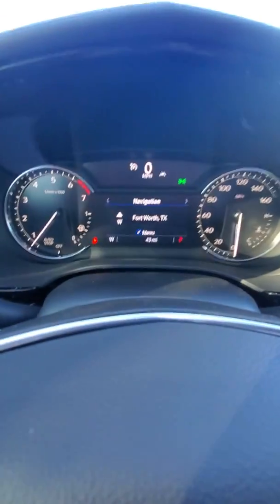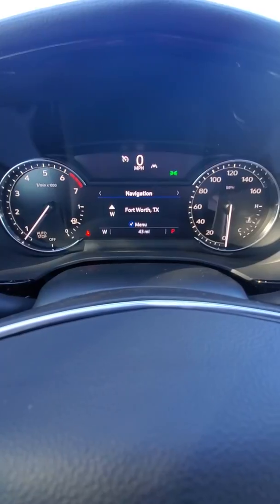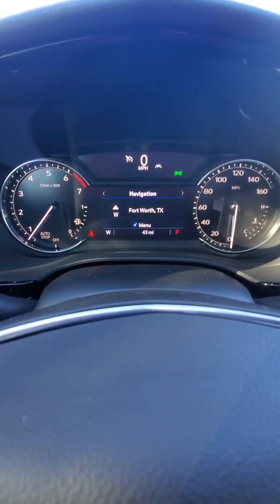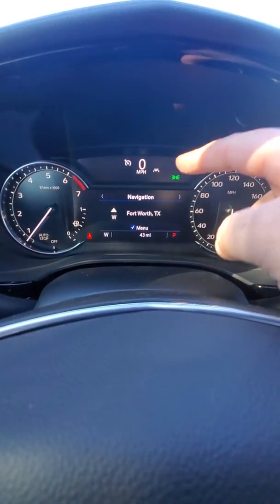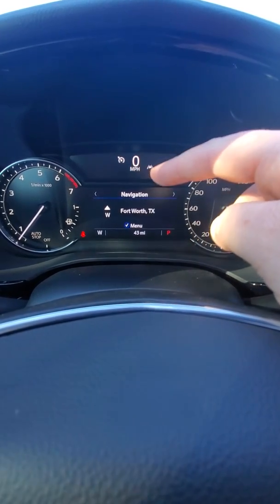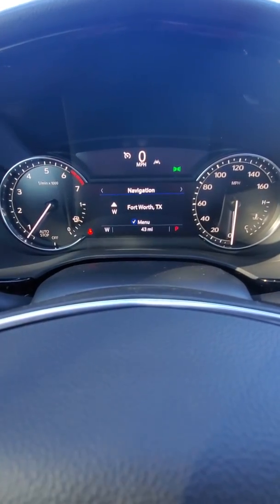Another thing that they've changed is they've gone to the new gauge cluster, which is a lot easier to read than the old style. So instead of having 3 small screens down below your gauge cluster, they give you one big screen in the middle that shows you all the information that you need. It's split up into 2 sections, top and bottom. In the top section, you've got your miles per hour, your cruise control, lane keep assist. It tells you if the headlights are on. So pretty much all the most pertinent information that you need to know.